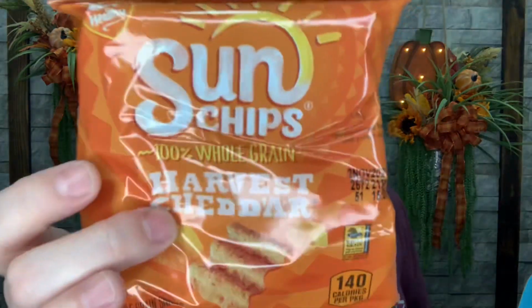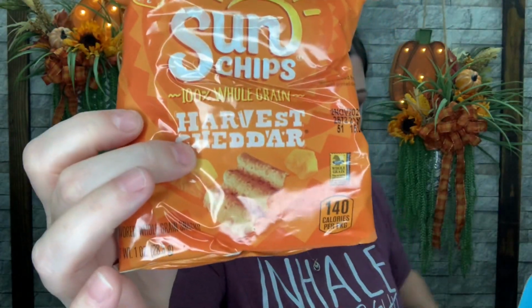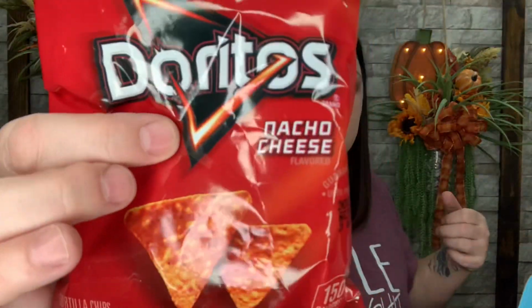Right off the bat, I can at least see there is a variety of chips. The last two boxes that I received, there was like 1 or 2 bags of chips. I'm like, where's the variety? So it looks like this box is a little bit better. Let's go ahead and start. We have Sun Chips. They are the Harvest Cheddar. Doritos Nacho Cheese. Nacho cheese, it's my cheese.